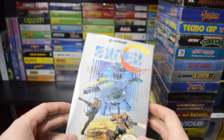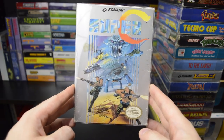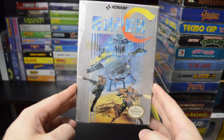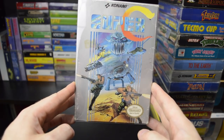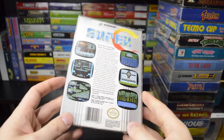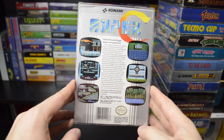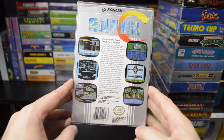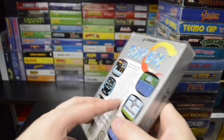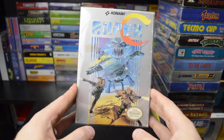So continuing here with S, then we have Super C, the sequel to Contra, also known as Probotector 2 in Europe. Just more of the same, just a really, really top-notch action game. Konami really knew what they were doing. And yeah, just an all-out action extravaganza.